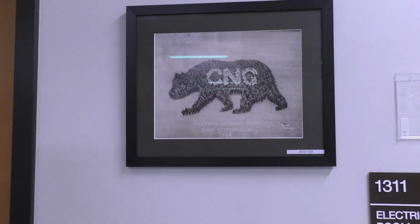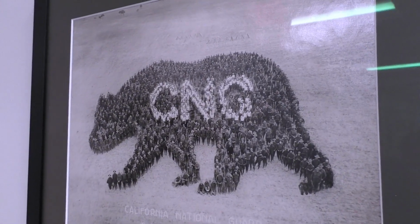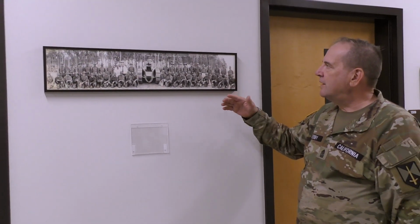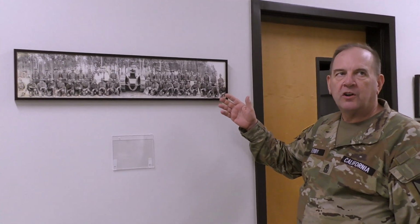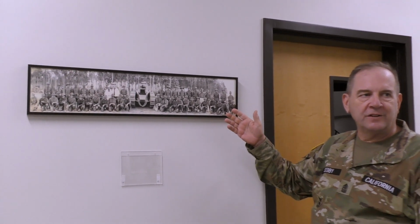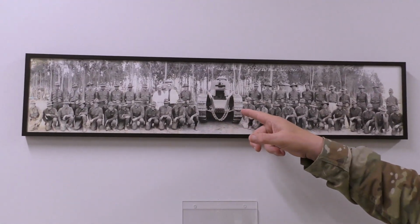And this, I believe, is at De La Vega Park in Santa Cruz, which we owned. So this is the 40th Tank Company at the Del Monte Resort, which the Army at that time, the Organized Reserve Corps, now the Army Reserve, called Camp Del Monte. We were there from about 1924 to 1928, when we got Camp San Luis Obispo. Here we have the World War I French designed Renault tanks.